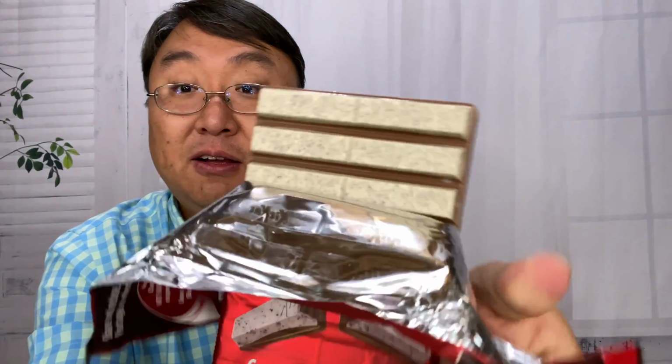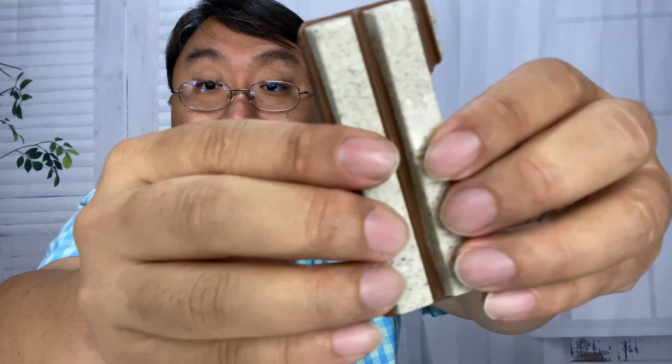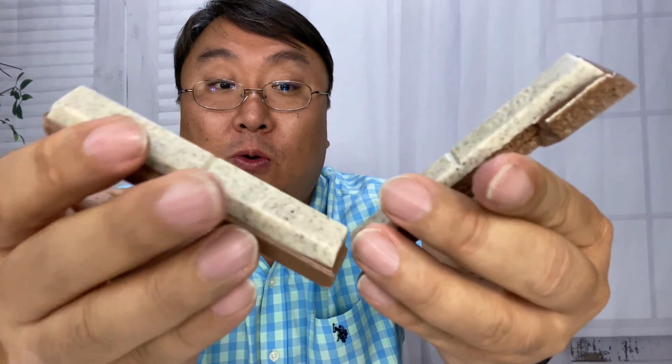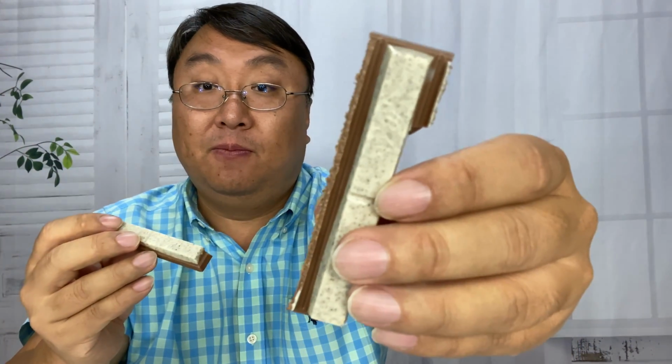So let's go ahead and just tear this one open. All right, got this sucker open and take a look at that. Woo! You can see it's typical Kit Kat, but the whole top is like cookies and cream. So if I tear this sucker open like this, look at that. Chocolate with the top covered in cookies and cream.